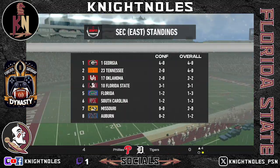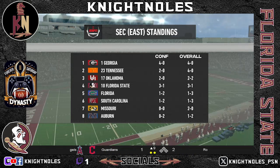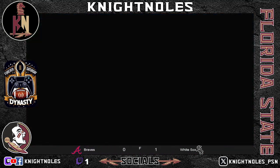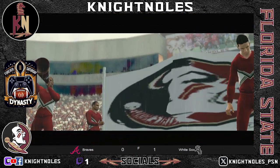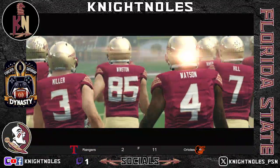Hydration, bananas, oxygen tanks. Got to make sure everybody's in shape and nobody cramps up, because both of these teams rank nationally in passing. The secondaries and receivers are going to be running all over the lot, and we expect the scoreboard to reflect just that.